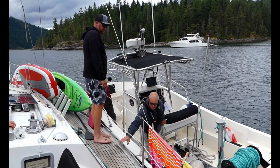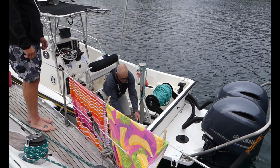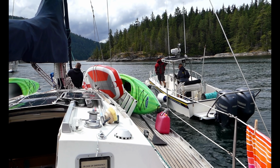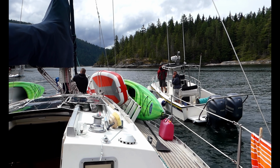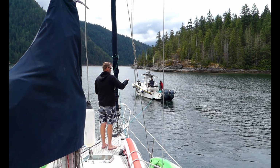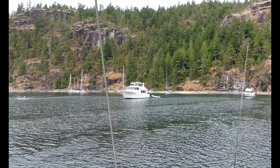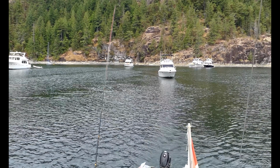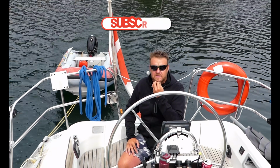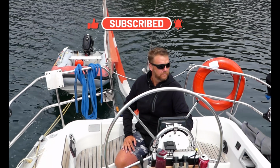Sito has arrived. So after Sito had us hooked up, we pulled off the anchor and headed back to Lund. Okay, leaving Tenedos Bay for the second time. Thank goodness for Sito. Thank you, Sito. I'm glad I got the membership. Yeah, me too.